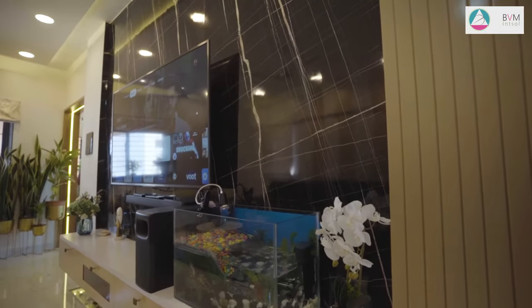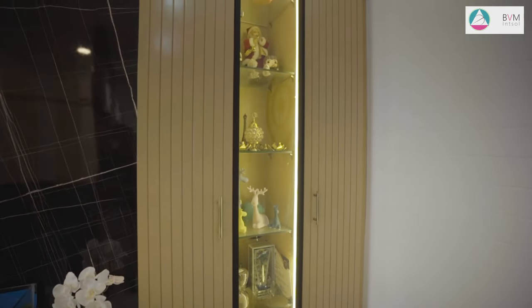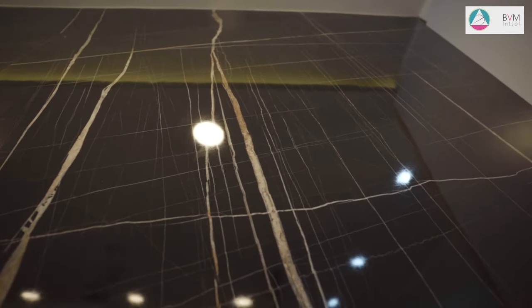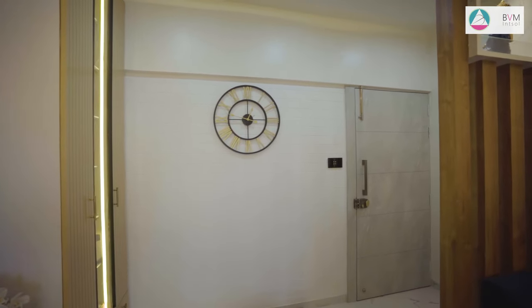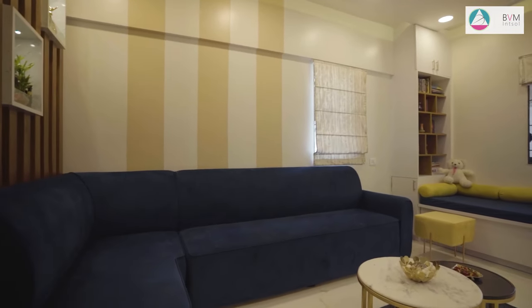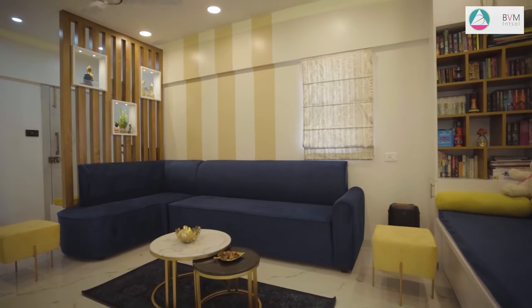As per the client requirement, we have added a display unit near the entrance, which was finished in louvers and duco paint with black profile shutters. The loose furnitures were custom made puffy and L-shaped sofa in yellow and navy blue velvet fabric to create some color block effect overall.